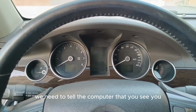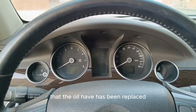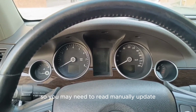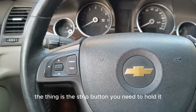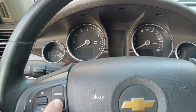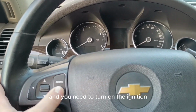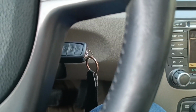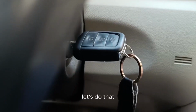We need to tell the computer, the ECU, that the oil has been replaced and service is done. So we need to manually update. The thing is, this trip button, you need to hold it, okay, and you need to turn on the ignition, right? So let's do that.